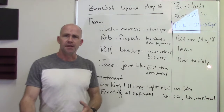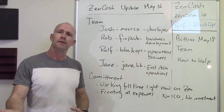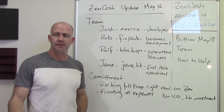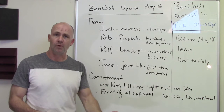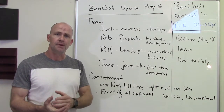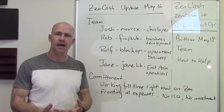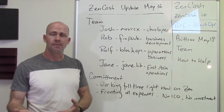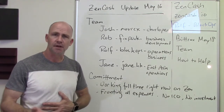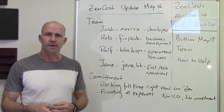Josh is lead developer on the ZenCash node software, the Elios wallets, and the open source mining portal software. He's been through this before and helped create the Genesis block for Zclassic, and he is a software developer and a lot of other things as well, just like a lot of us do many different roles within this organization.